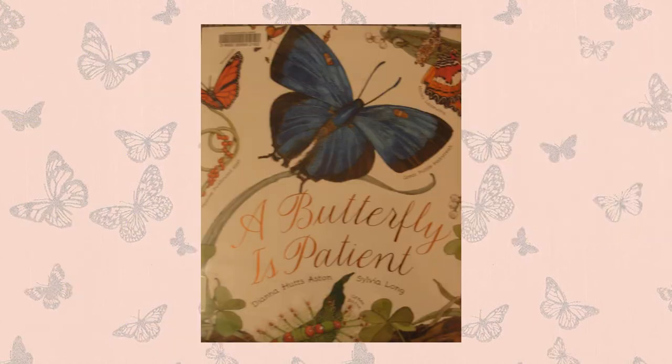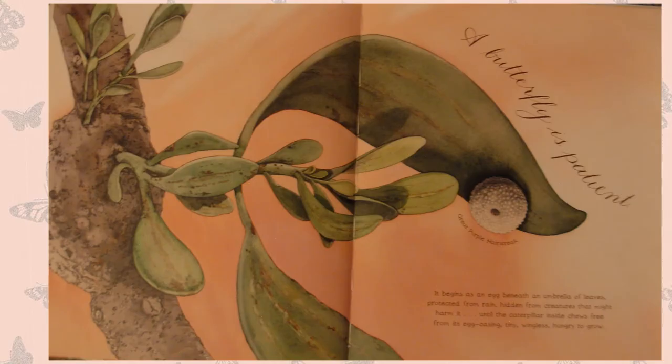Our next book is A Butterfly is Patient. A butterfly is patient. It begins as an egg underneath an umbrella of leaves, protected from rain, hidden from creatures that might harm it, until the caterpillar inside chews free from its egg casing. Tiny, wingless, and hungry to grow.